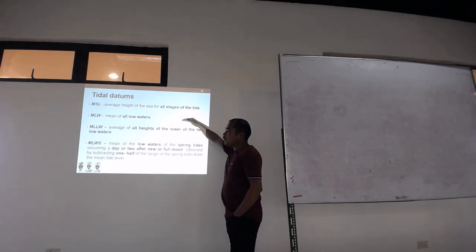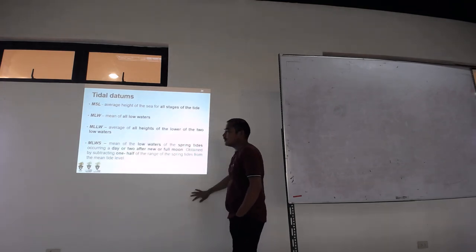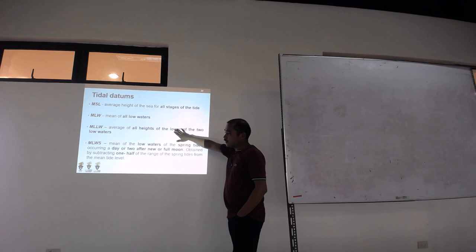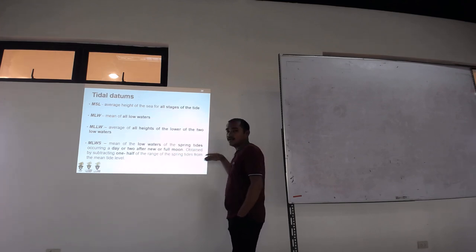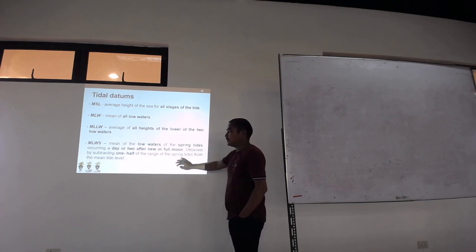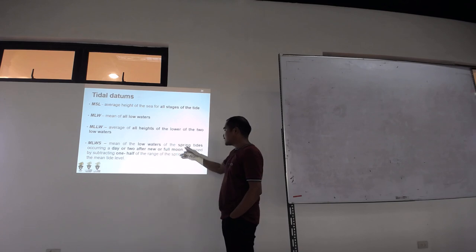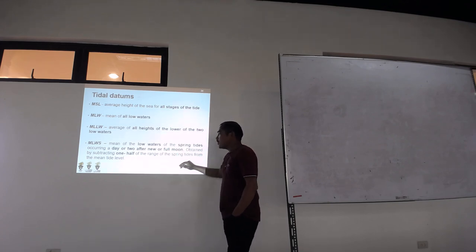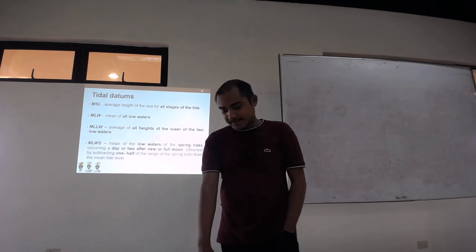See, mean low water is below the sea level. Then mean lower low is the lower of two low tides. Then MLWS is the mean of the low waters of the spring tides occurring a day or two after a new or full moon.